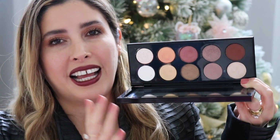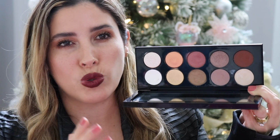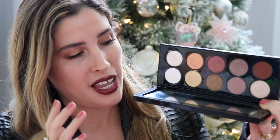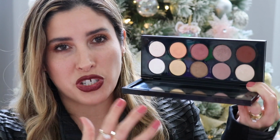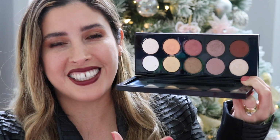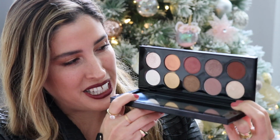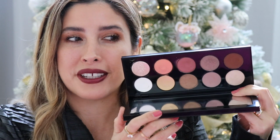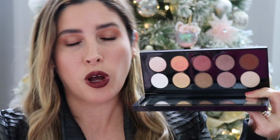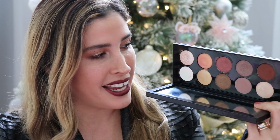It's a palette that has all the mauvey, rosy tones that I love. I mean, this Mothership component right here is amazing, so elegant, so beautiful. But it's a palette that I reach for a lot because these are the colors that complement my skin tone that I like. The formulation of Pat McGrath is really beautiful.